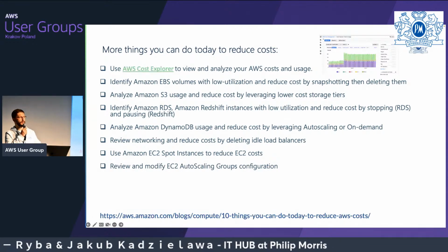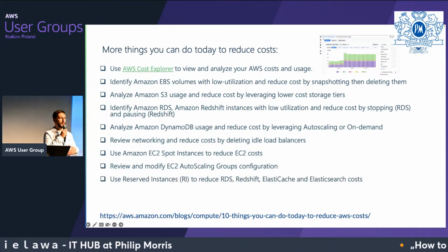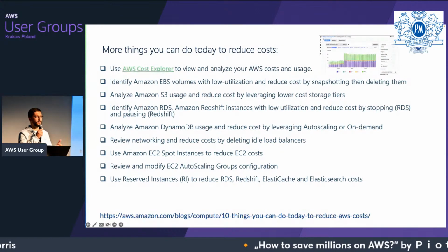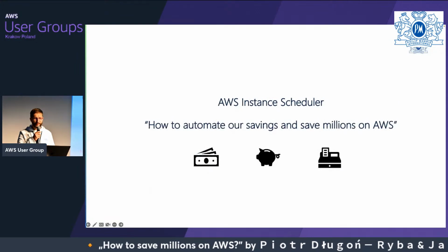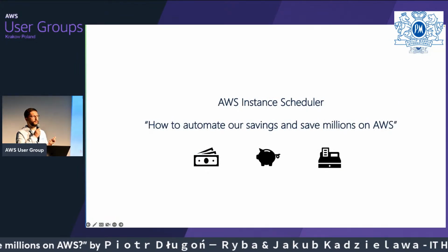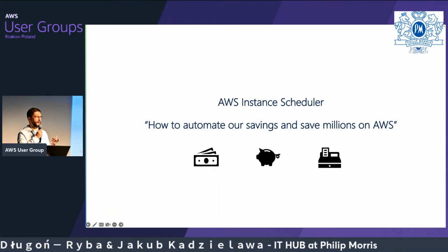So these are recommendations coming from AWS. You can see the link on the bottom directly from the AWS webpage, and you can investigate more there. Now, I will give you a really quick introduction to AWS Instance Scheduler. I will ask my colleague Jakub to join me on the stage.